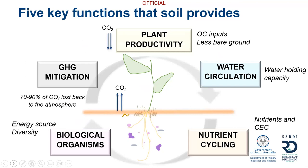Of soil, you've got your plant productivity, and it's absorbing CO2 as it does that. There's greenhouse gas mitigation, so you're capturing some of the CO2. A lot of that ends up back in the atmosphere, but you do capture some. The soil provides an energy source for biological organisms. It allows nutrients to cycle, how it's stored, and water is part of that as well. So the circulation of water and the water holding capacity are important bits.